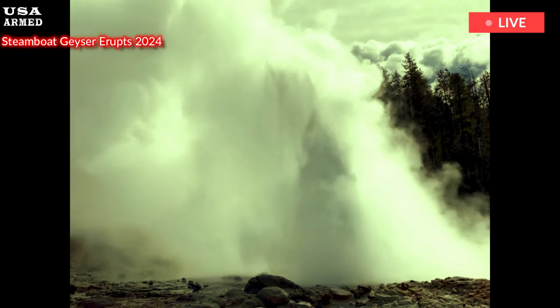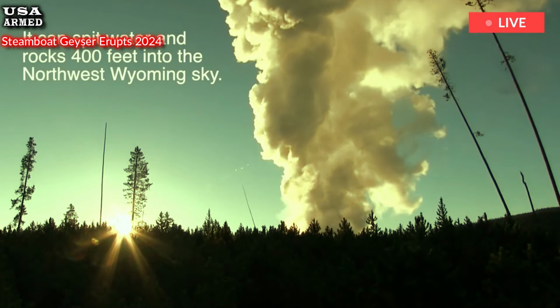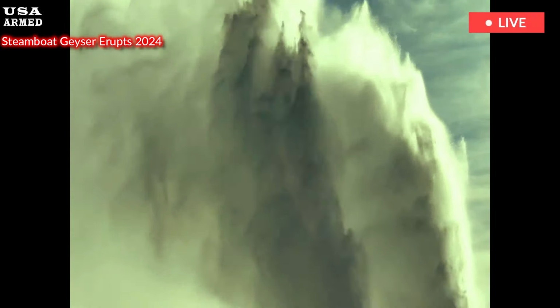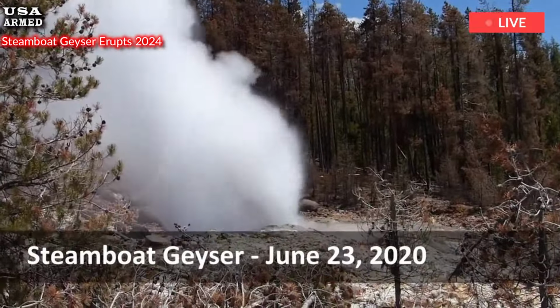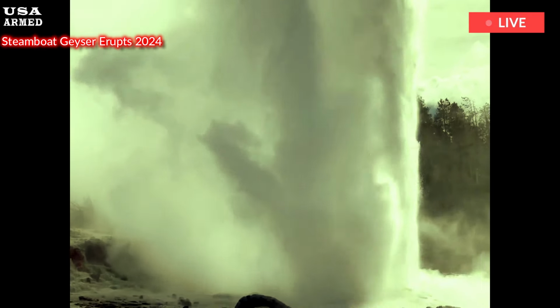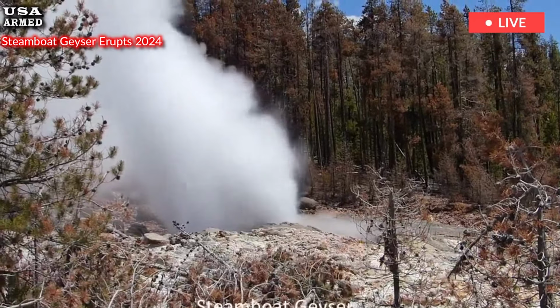"This is only the fourth eruption in 2024. The years 2018 to 2021 all had more than 20 eruptions per year, but the number has decreased in the years since. 11 in 2022 and 9 in 2023. Before 2018, Steamboat's average period between eruptions was 2 years. Then, the geyser erupted 32 times in 2018 and another 48 times in 2019 and 2020."